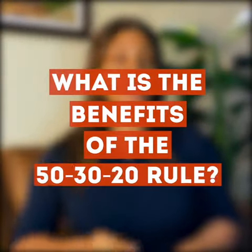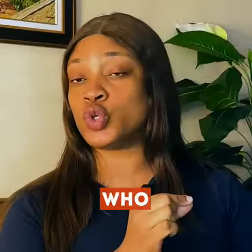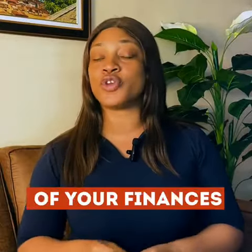In summary, what is the benefit of the 50, 30, and 20 rule? Number one, for those people who don't like detailed budgeting, it is a very simple and easy to use approach in keeping track of your finances, in that you calculate everything you need as simple as 50, 30, 20, and then you move on with your day.